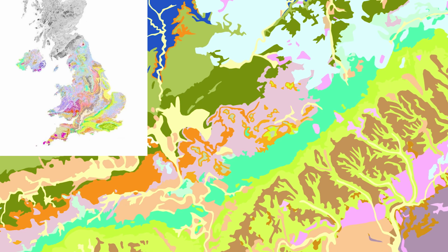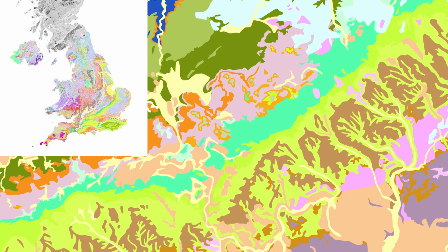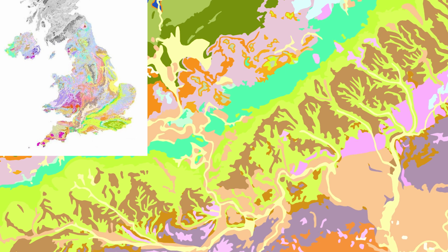The effectiveness of these barriers depends on finding a site where the host rocks and the rocks overlying the GDF have the right characteristics.